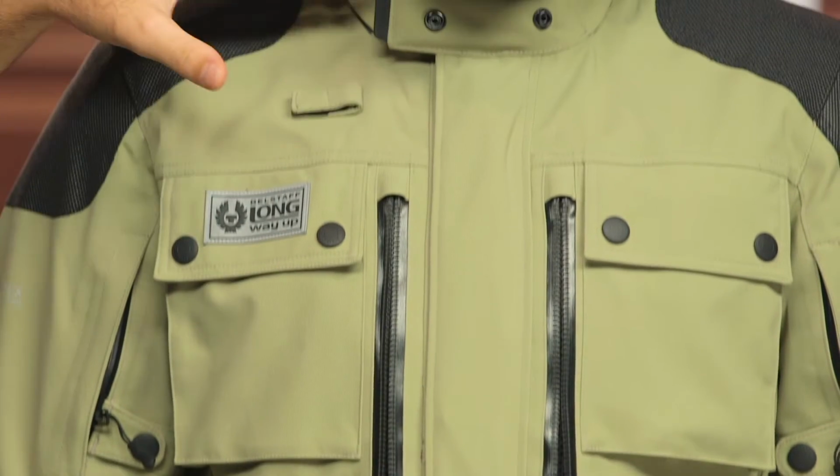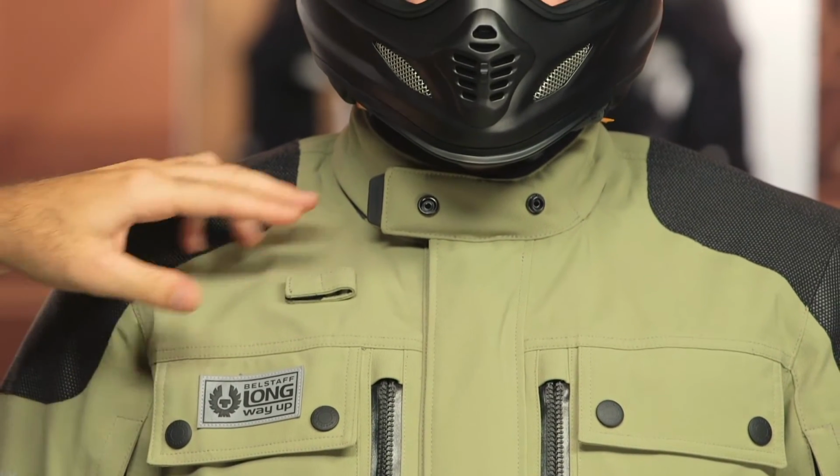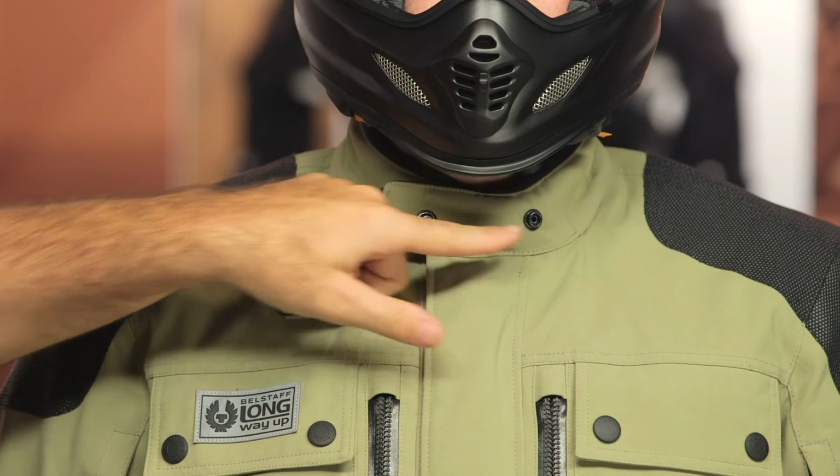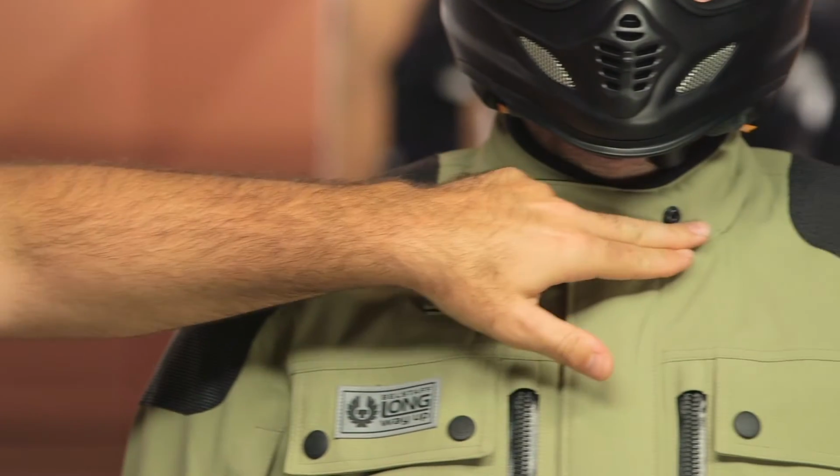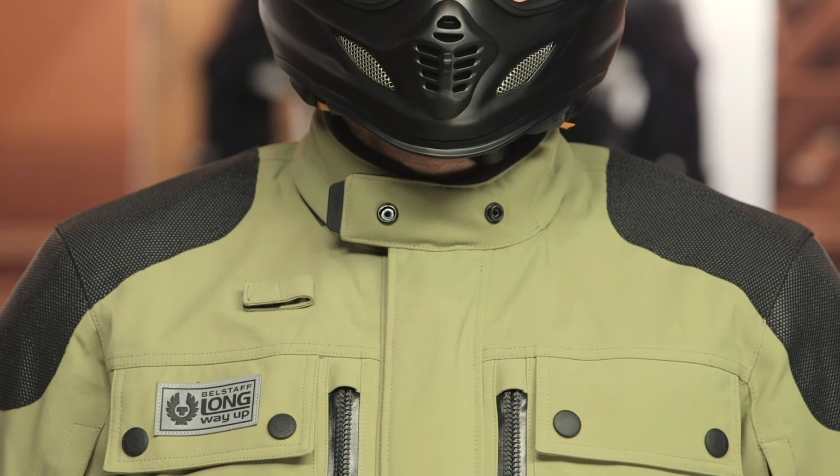So if you're riding in a torrential downpour, you can go ahead and install that, and it will make sure that there's no water that seeps down from the collar. If you're riding in the warmer months, I like the fact that there is a snapback to this. I don't like to wear my collar completely closed, but I also don't like when it's flapping around and smacking my helmet either. So you can snap this back and it keeps the collar out of the way for you.